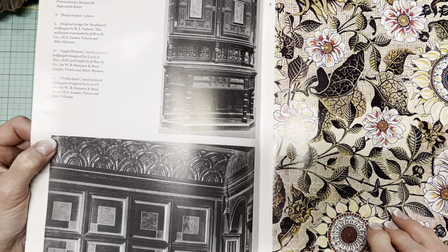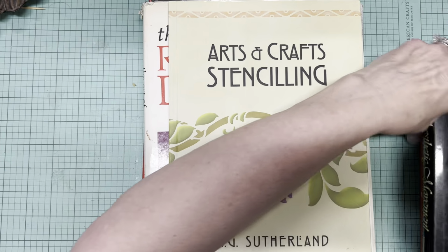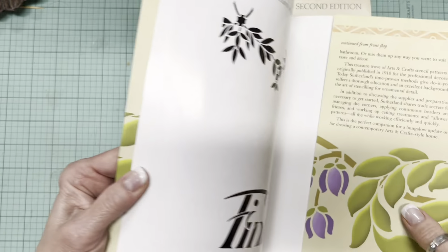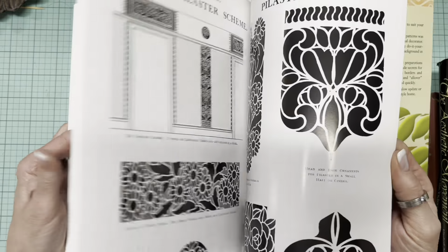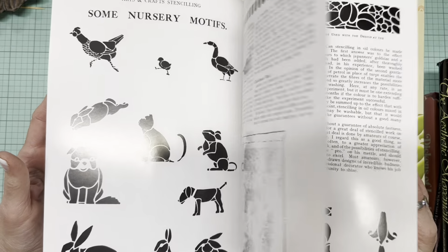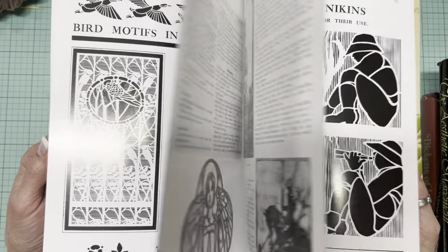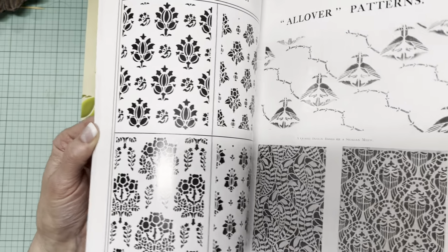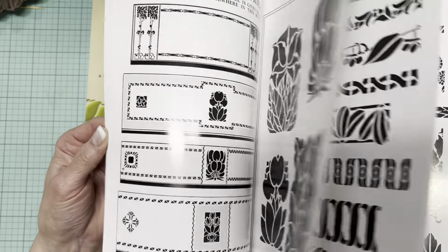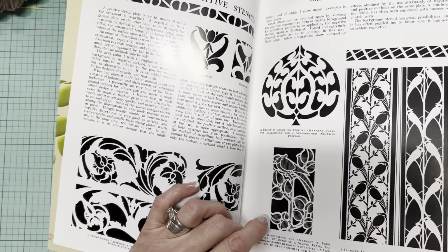This is, yeah, wallpaper. Anyway, so I thought that was another great one. Now this one is Arts and Crafts Stenciling. So it has all of these types of designs in it. This paper is really shiny. But again, whether it's a border or a card decoration or whatever, there's lots to look at in here as well. And I think most of these are really old.